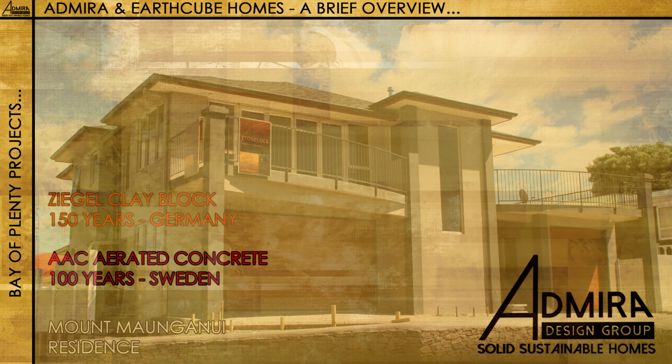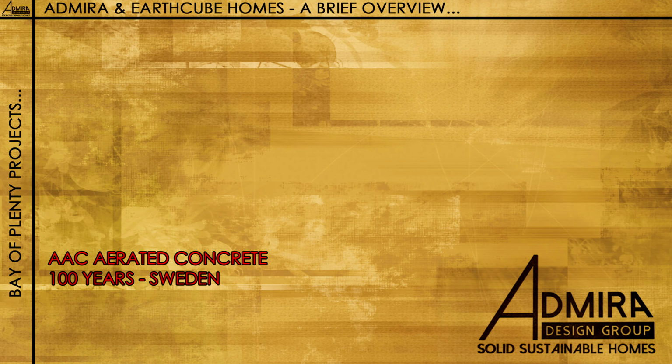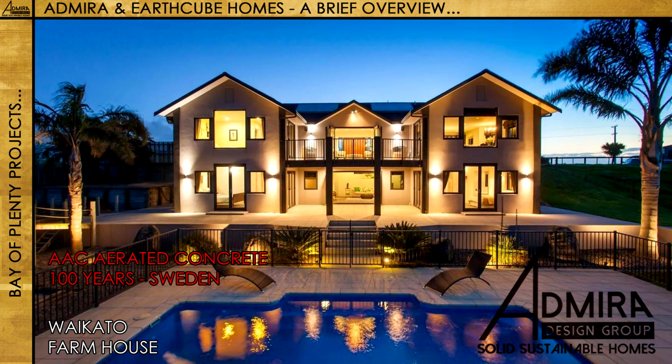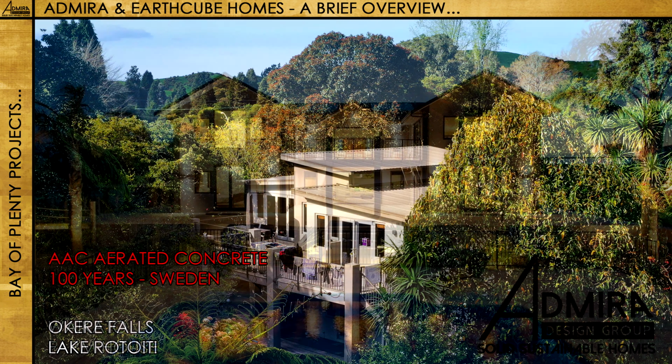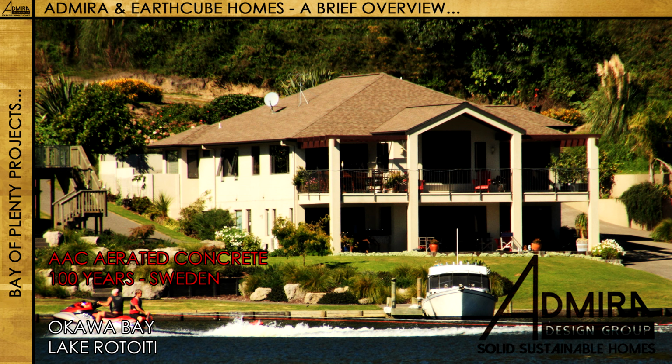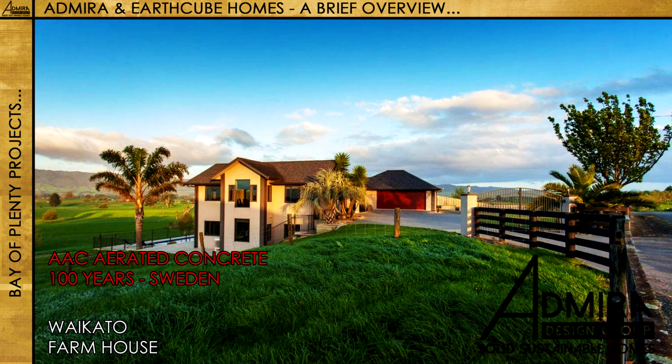So our next, more economical product, autoclaved concrete, has been around New Zealand for quite a long time now. It's been around the world for around 100 years now. We're actually sourcing that now out of Turkey, and we're getting much better economics doing that. And we only bring it in per job. We don't stockpile it here in the country. We bring everything in as required for each project, which actually makes everything a lot more economical.